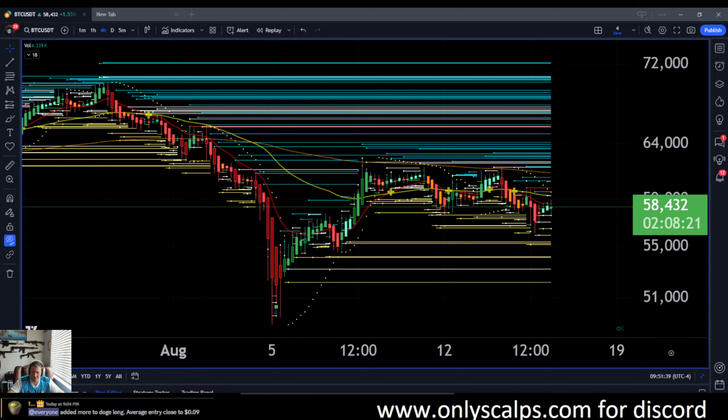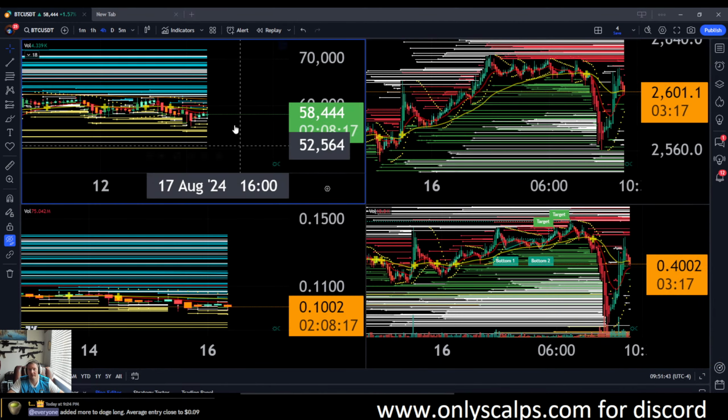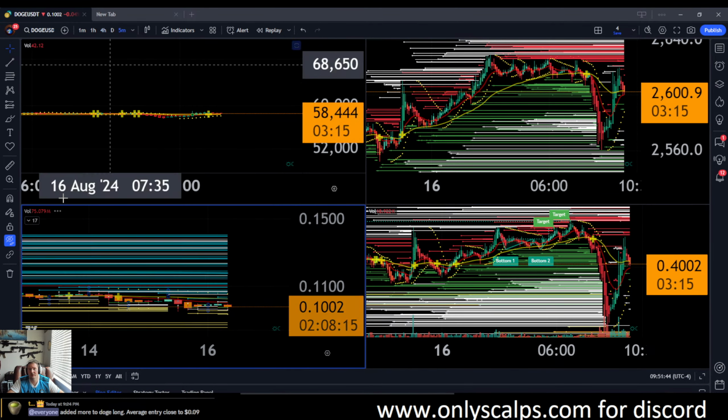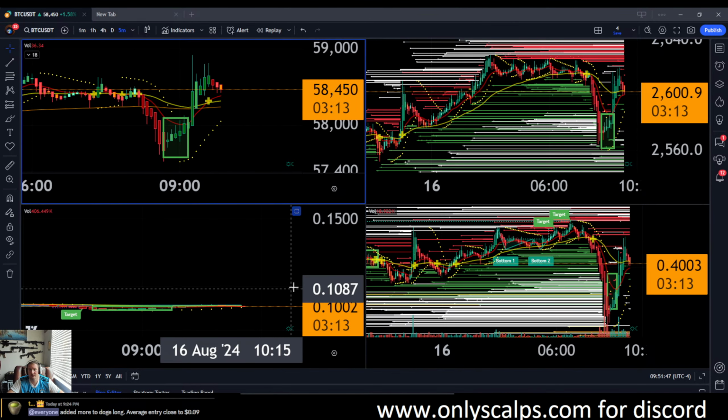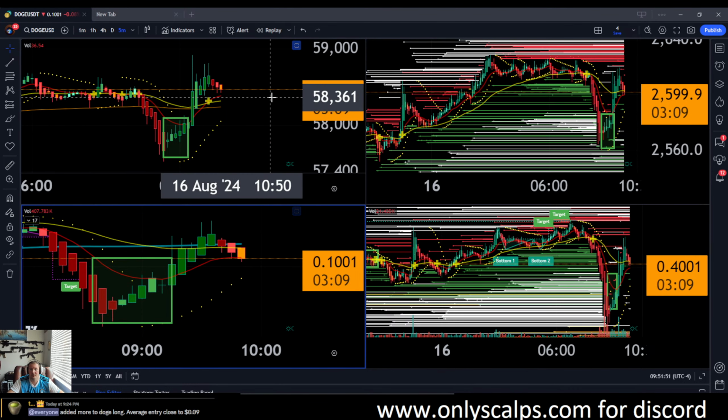So I'm going to add some of these charts on Twitter as well real quick. What we're going to do, we're going to go back on the 5 minutes. We're going to put this stuff on 5. We're going to track it real quick, because we had a green block this morning and it's a pretty fat green block.